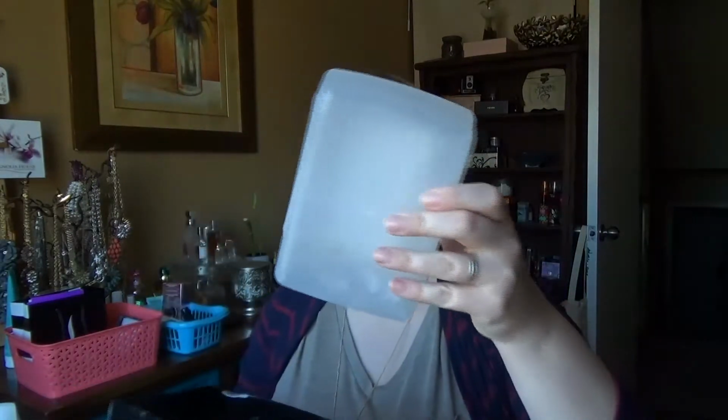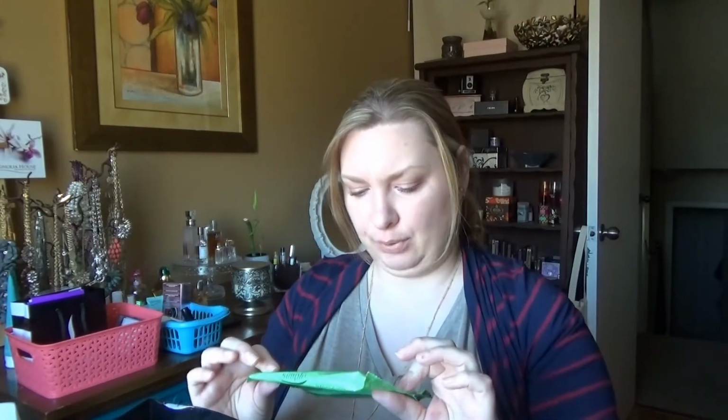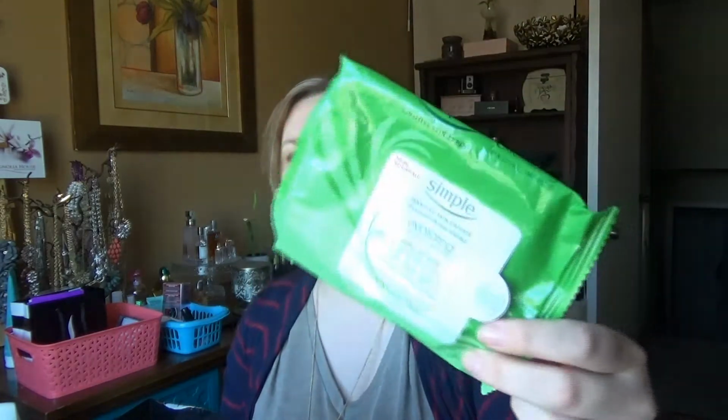I have a facial cleansing cloth, Exact facial cleansing cloth 3-in-1, cleanser, toner, eye makeup remover, and I have Simple exfoliating facial wipes. These ones are my absolute favorite, the Simple exfoliating ones, and the Simple regular ones are my favorites, but I really love these ones for taking my makeup off at night, especially the exfoliating ones.